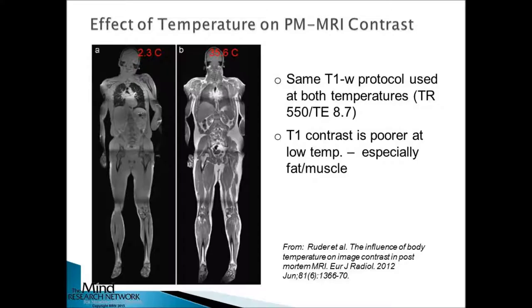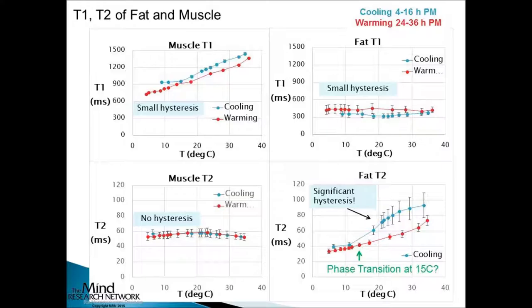Okay, so let me show you what the effect of temperature on postmortem imaging can look like. This is the same subject at two different temperatures imaged with the same T1 weighted spin echo protocol. You can definitely see that the T1 contrast is poorer at lower temperature, and especially the fat muscle contrast is very poor.